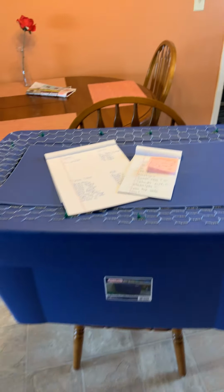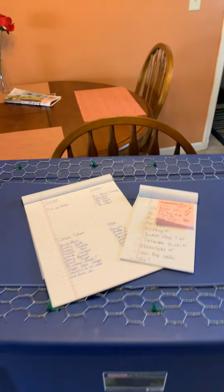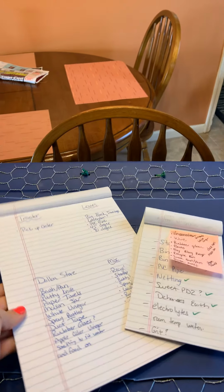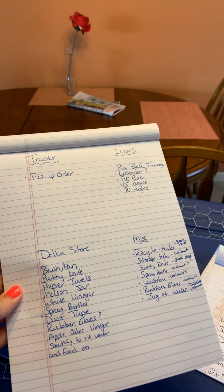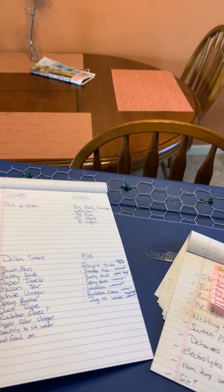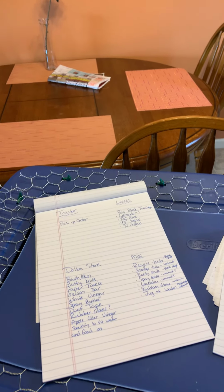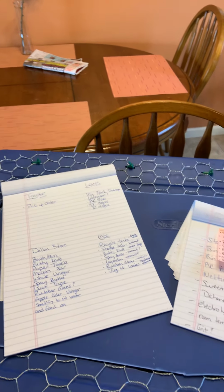Okay, so what you see in front of you might not look super fancy right now, but basically I have my entire list of different things that I need to pick up. Some of these things the chicks may not use anytime soon, but some of the things I need right now to prepare for the baby chicks.